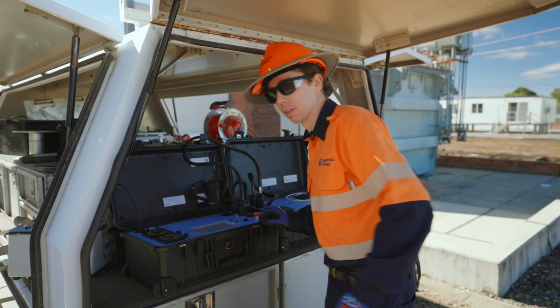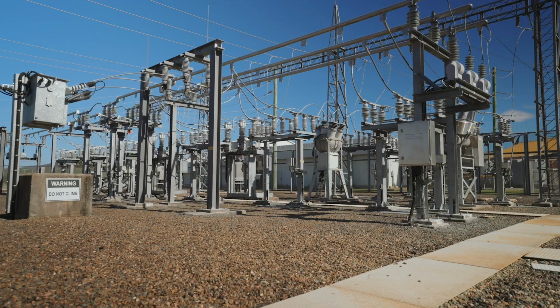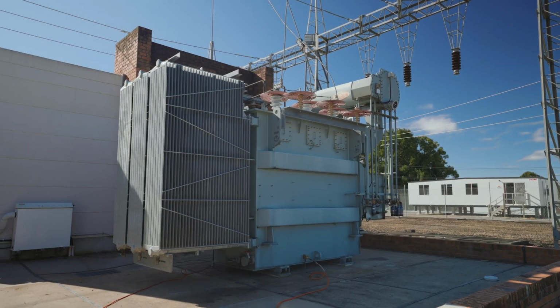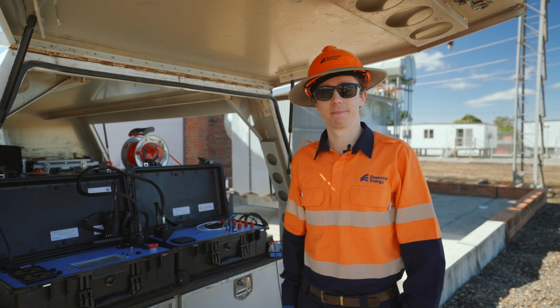So what is a zone substation? A zone substation is a site like this one that takes power from sub-transmission lines and steps them down through transformers like this to distribution voltages. Okay, and what are you testing?